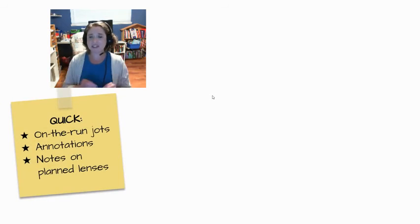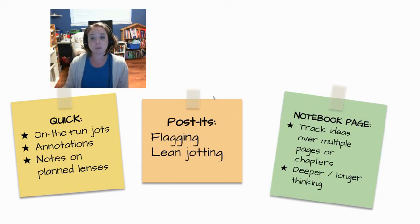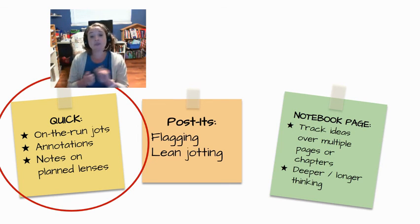Just to review, we talked about quick jotting, on the run notes, annotations, maybe some quick details about planned lenses, just so you can hold your thinking as you're reading over a period of time and multiple pages. We talked about post-its for flagging and a little bit more thinking, lean jotting. And finally, we talked about notebook pages for tracking your ideas over multiple pages or chapters and a way to add your deeper and longer thinking. The place to start, though, is with those quick jots. That means you're going to read lots of pages. You're going to capture your thinking so that you can go back later and have some deeper and more interesting ideas that you are exploring.